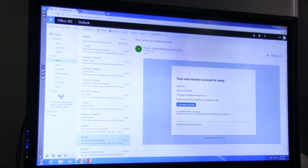Alrighty, now we're looking at what your email will look like. This will differ from user to user, but this is the web version of email. You'll receive an email from right here, helpdesk@HustonElectric.com. It'll say your access to Huston account. That is the activation email you'll receive. So it'll look exactly like this. It'll say your name, in this example, it's test 1, and your login, which is your email, and then you'll activate your account by clicking this. It'll take you to a page where it'll have you create your password and move forward from there.